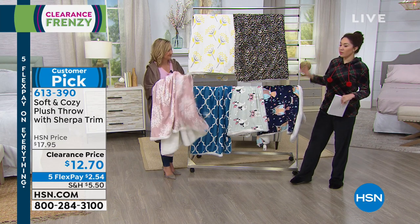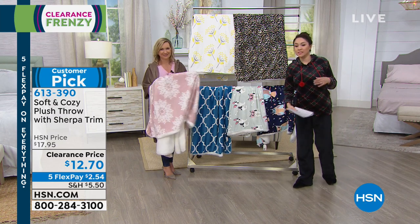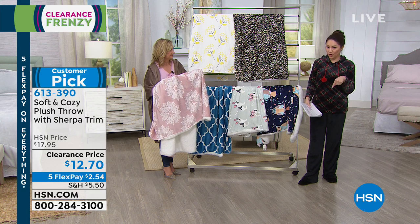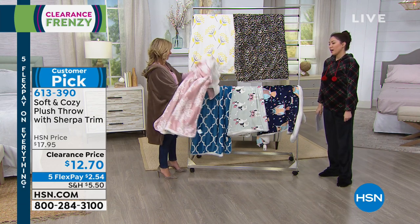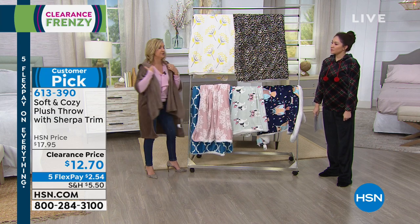The owl is almost gone. The other patterns are super fabulous. Item number 613-390 for this. I love that we have so many customer picks this hour, Ellen. So many great items, for you or for gifts, and you're not breaking the bank.